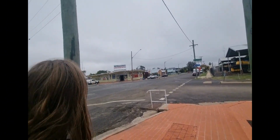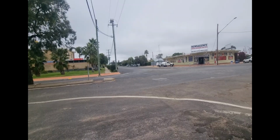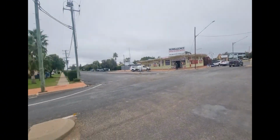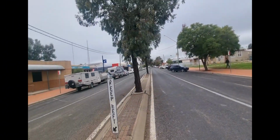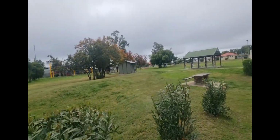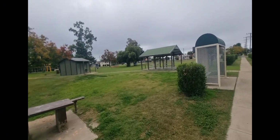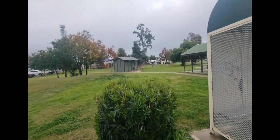So I think we're gonna go round the block this way, because that sign said Gray Park is 100 metres down here. And I think that's where the old jail is. So we'll go have a look, see if there's anything left of it. Alright, so there's no old jail left anyway. And this park is number 3 on the list of things to come and see in Walgett. So that tells you how exciting Walgett is.